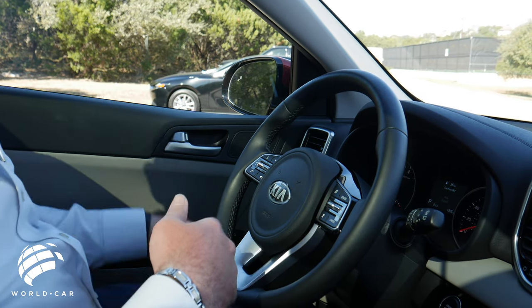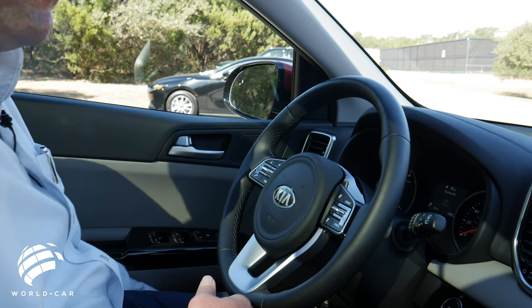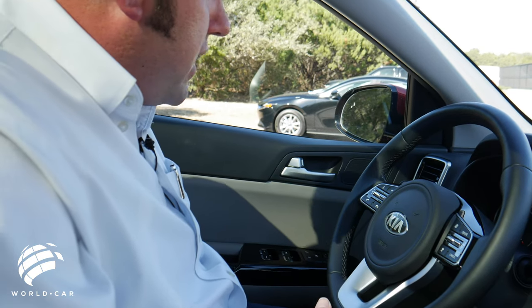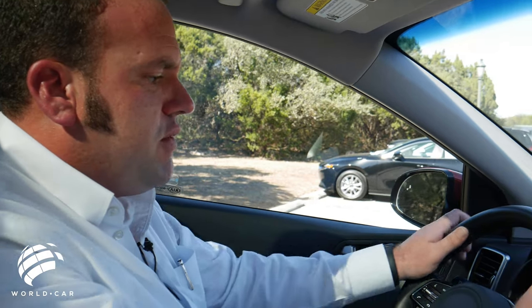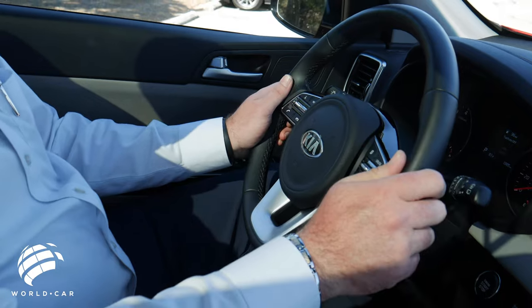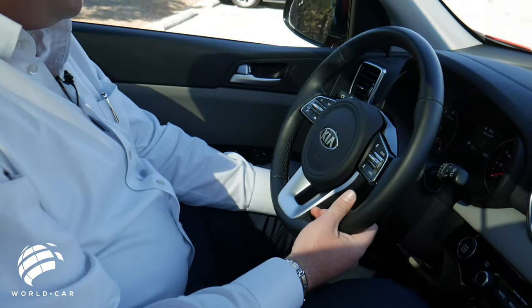Really cool feature. Tons of storage down here in both door pockets. Once again, you got a water bottle holder up front, and of course space for anything else over here on the side that you can think of. Steering wheel, a little bit of a larger one, kind of reminiscent of the SUVs of the day. Something that's going to be a little bit more of a truck feel, which is nice.